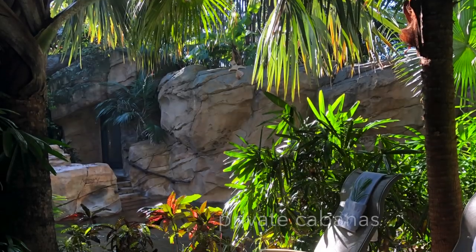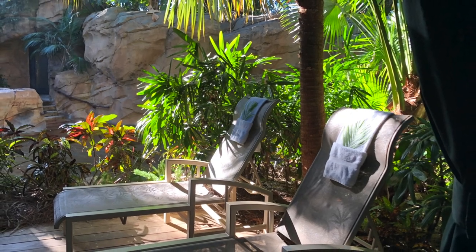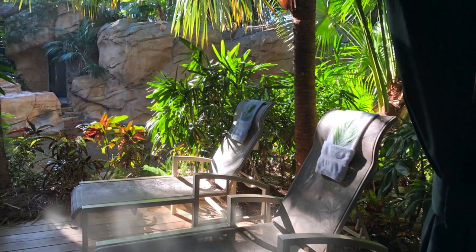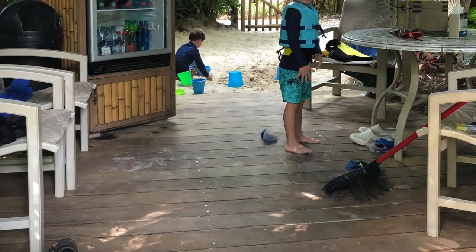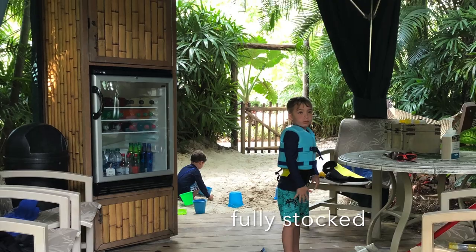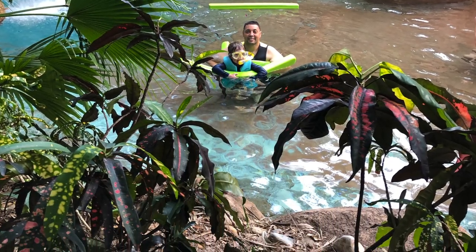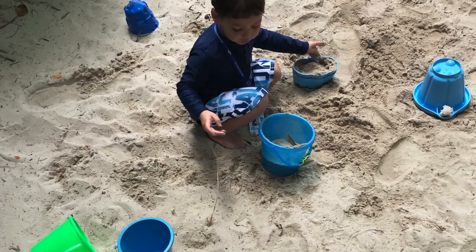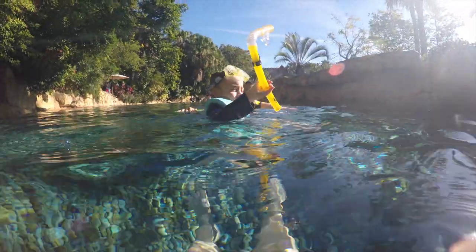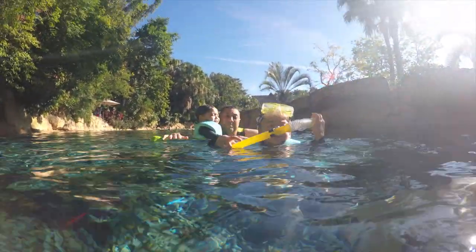So we get a private cabana every year. I have spoiled my husband. I introduced him to this, and now he won't go without one. So there is a picture of it. They do have a server there. It comes and waits on you. The refrigerator is fully stocked, as you can see. And then they also bring a box of snacks for you so you don't have to go up. If you want any of the special snacks or drinks or things like that, they'll bring all that back to you. You just have to request it from them. There are little buckets to play with for the little ones. And then they're swimming, swimming, swimming.